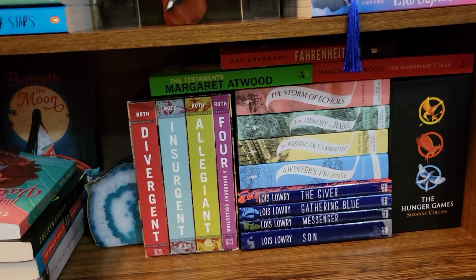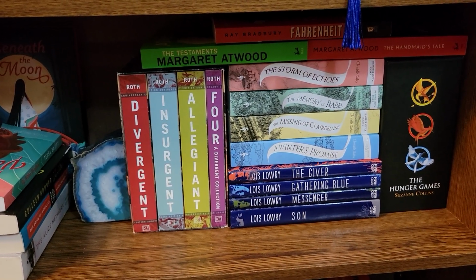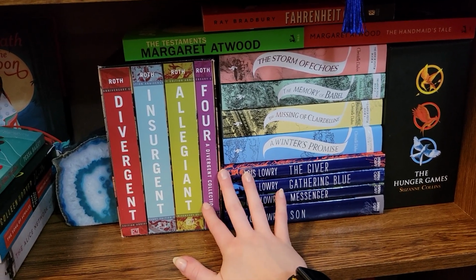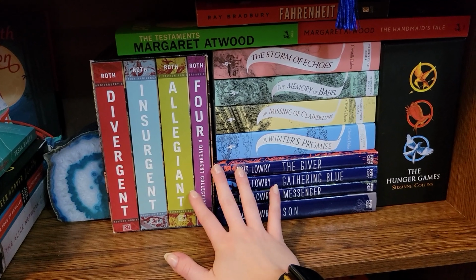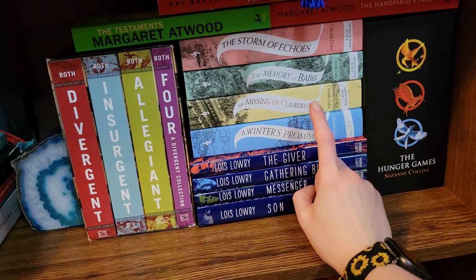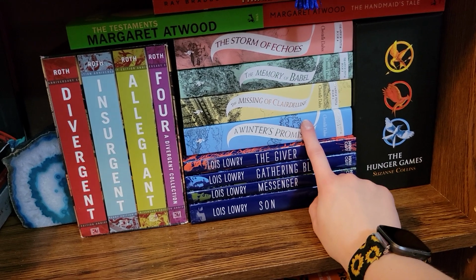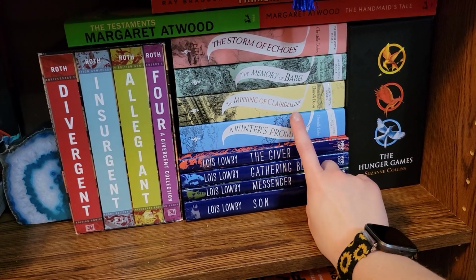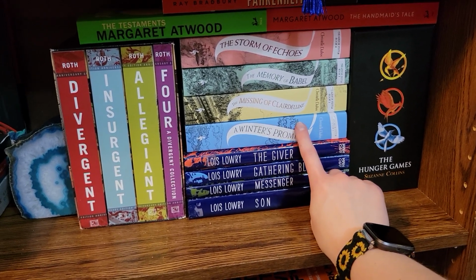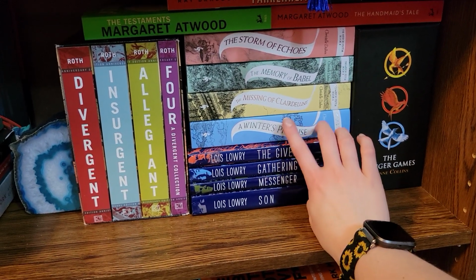This section in the middle is all of my dystopian novels. So we have the Divergent series, which I love forever. I will never not love this series. We have the Mirror Visitor Quartet, which is a series that I highly recommend, and I will be rereading it. I have all of the audiobooks on Audible, so I will most likely be rereading this series fairly soon.